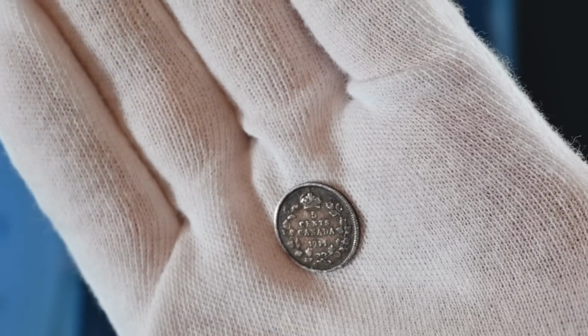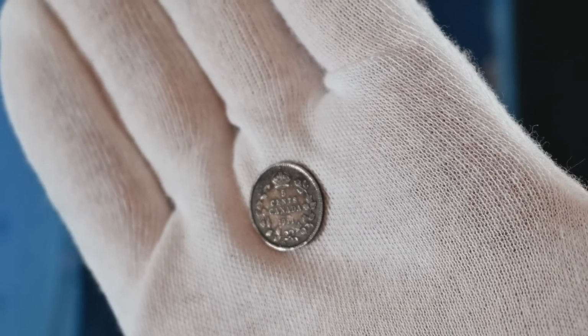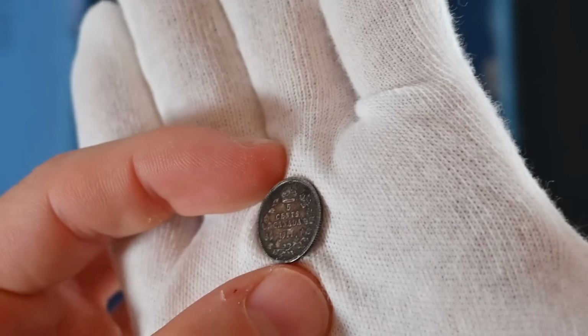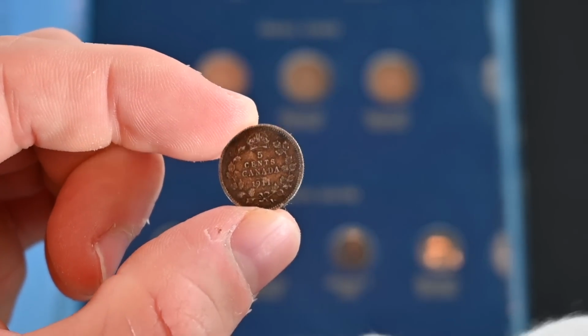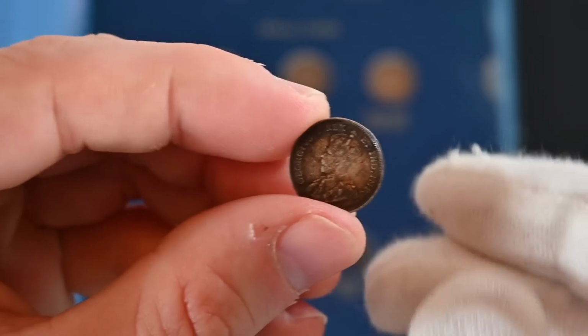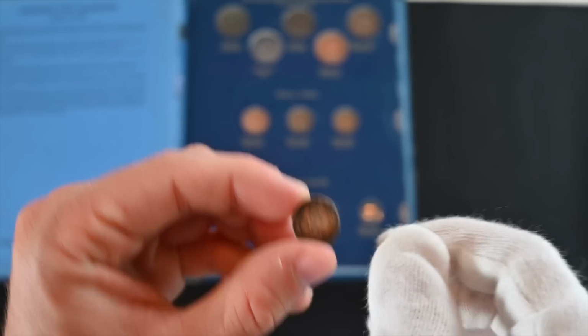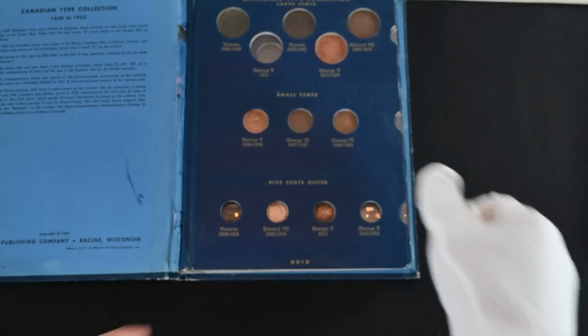Next up is the 1911, and this is King George V. They are so teeny tiny. It's a little hard to see. 1911, 5 cents Canada. You can see here we've got King George. And we're going to pop that right in. 1911, 1 year of issue.